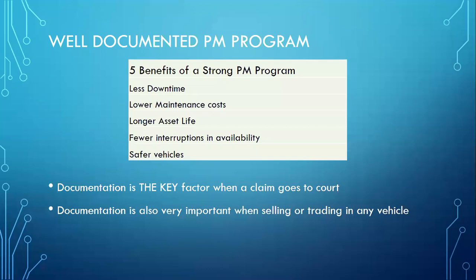This also protects you. If you have a well-documented program, it protects you. God forbid you have an accident or something ends up in court, this is what definitely protects you. If you change a windshield wiper, you should document it. Your miles, your hours, all that needs to be recorded. It sounds like an awful lot of work, but it's a lot better than a $500,000 lawsuit.